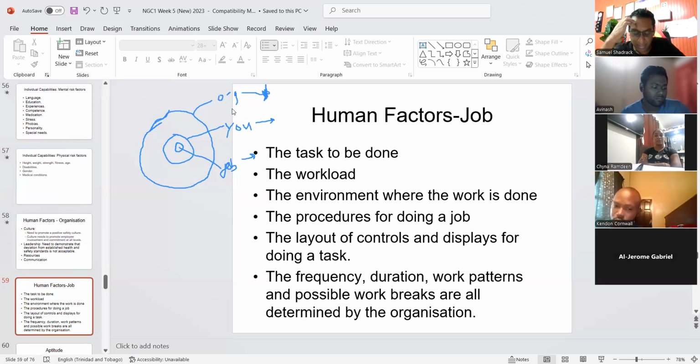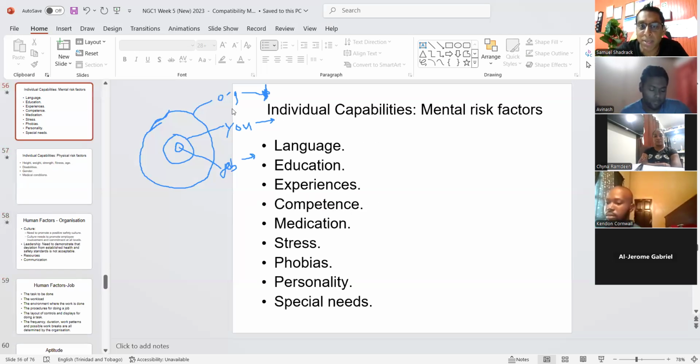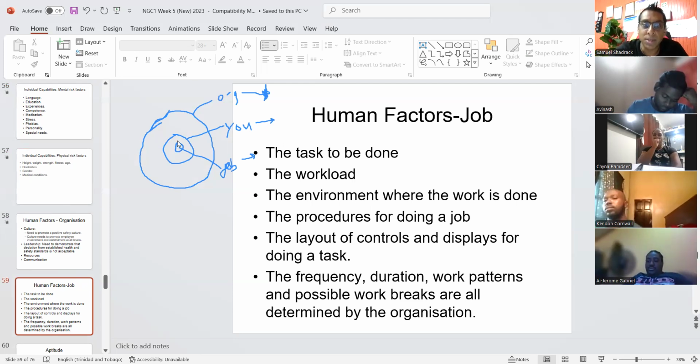So the new one for today is the task. When I say new, you'd probably have seen organization and individual already, because we did this under culture, right? If you look on page 19, you'll see the job factors. And the job is what you're doing. Remember, you are in the company. Hopefully you're not on your phone all the time and you're doing the work of the company, right? So, what are you doing? The task to be done.